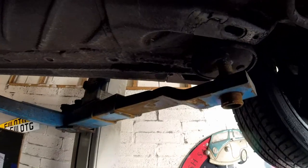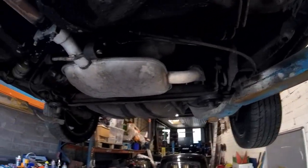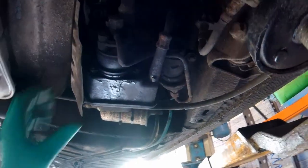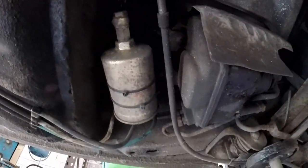Sills. Sorry, I'm going front to back to middle. Sills are okay. So bodywork wise, jacking points are good because obviously I've got the car on them. We're not looking too bad. Fuel lines are all plastic on these. Got a little bit of leak from this accumulator boxy pipe thing, which I previously replaced on the Golf, and it feels like this is cable tied on. But it is a different design to the Golf.